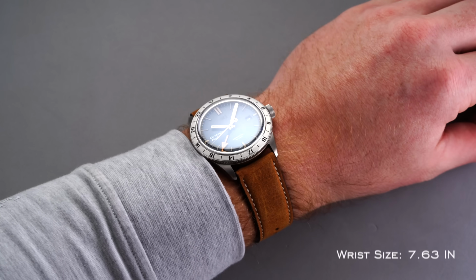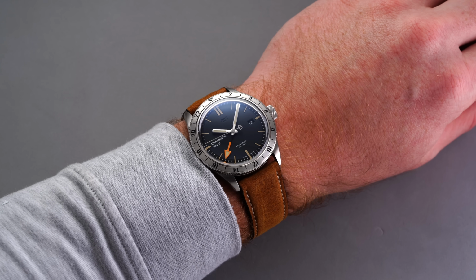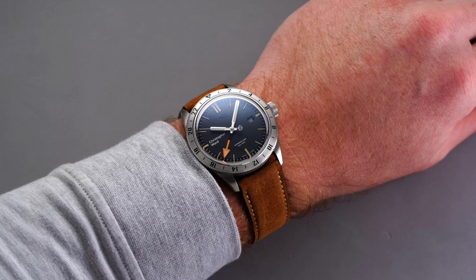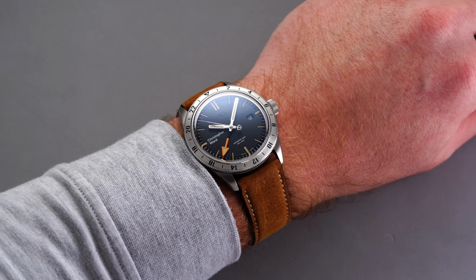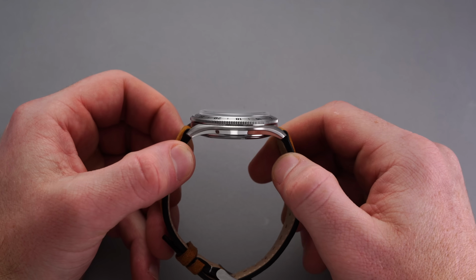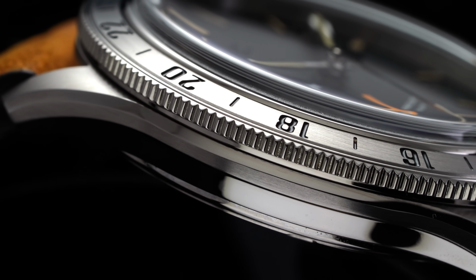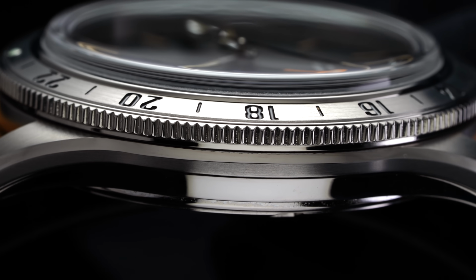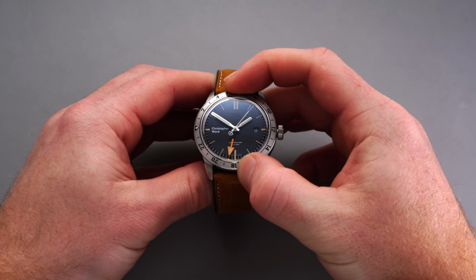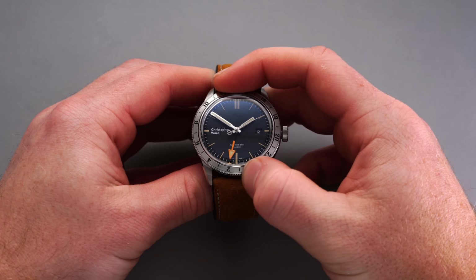Starting with the case and wearing experience, the C65 GMT leans into a traditional set of dimensions with a 41mm diameter paired with a 46.7mm lug-to-lug measurement that helps this watch wear well in a variety of different wrist sizes, especially given the slender 12mm of thickness. Case finishing is impressive for the price, with a brushed case top and faceted case sides that alternate between brushing and polishing. The unidirectional stainless steel bezel is strangely 120 clicks and has recessed painted 24-hour markers.